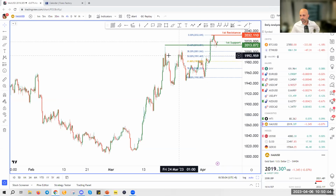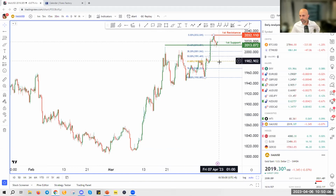50, no, not really. There's no really overlapping points. And 61 is also another support. You can also consider this as a support, where at 61.8% Fib retracement, we've had the price action consolidating here, acting as a support. Price action hitting resistance here, and also hitting a little bit of resistance here and here.